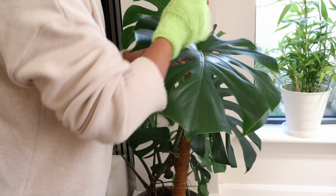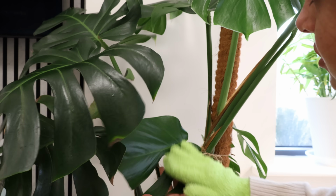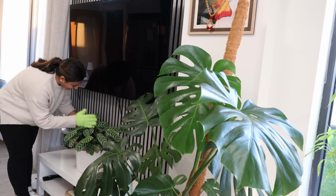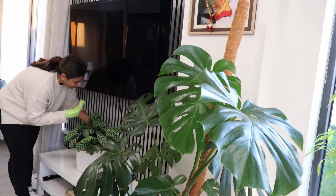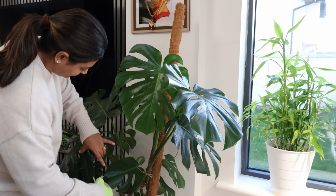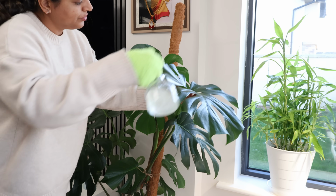After spraying some water, I wipe down the leaves using a microfiber cloth glove. Just look at the amount of dust they collected in just a few weeks. Cleaning the leaves regularly helps the plant function better and absorb light more efficiently.